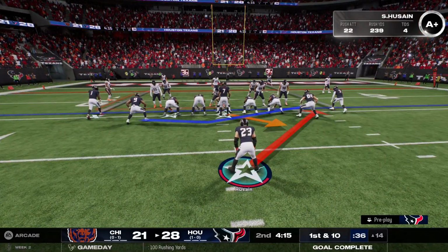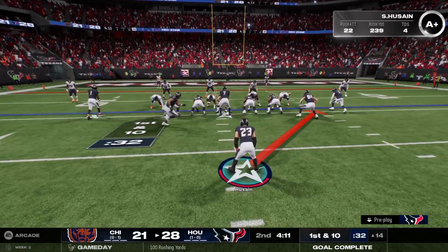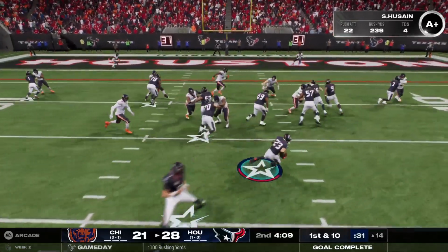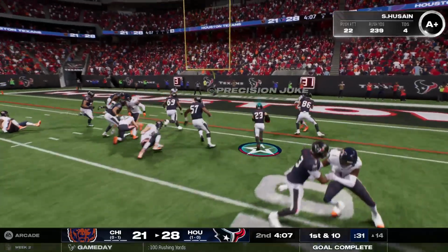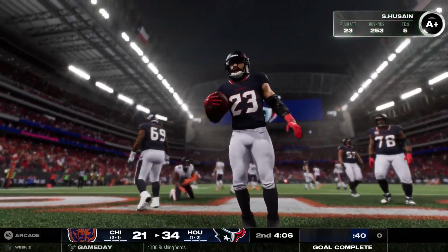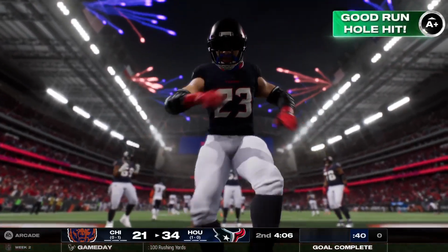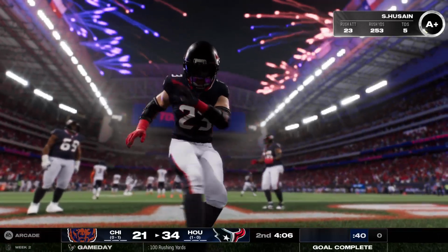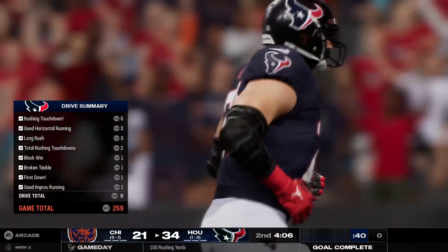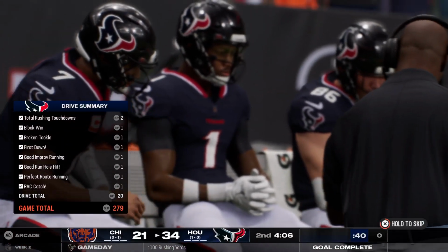Here's a first and 10 at the 14-yard line. One back in the backfield, he'll get the carry. And just shedding him off there. And he'll take this one in for a Texans touchdown. 14 yards. And they are able to add on to their advantage. So this offensive unit, yeah, they were solid in the opening week victory, and now they are looking just as sharp here in week 2.